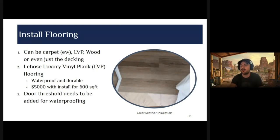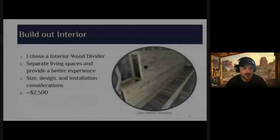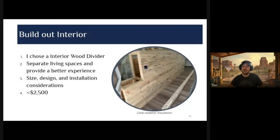But there are even some small little things like the door threshold. There was a 2-inch gap between the bottom of the door and the floor beneath it, allowing water to get in. So we had to add additional thresholds. We didn't get the perfect sized subfloor. We were off by a few inches. So we had to add a little bit of structure to be able to even install the whole structure down.